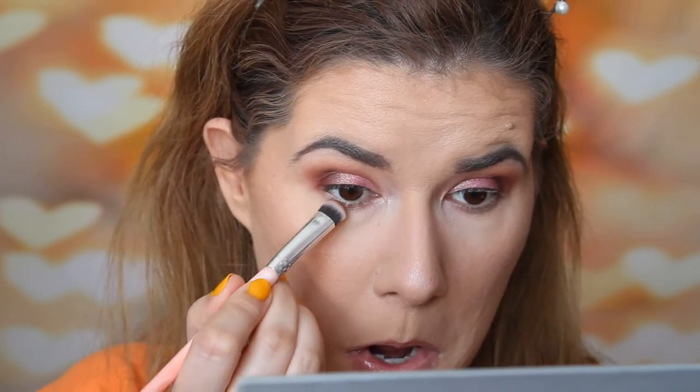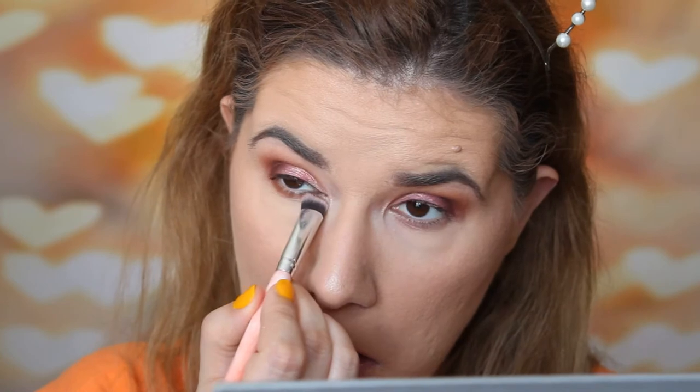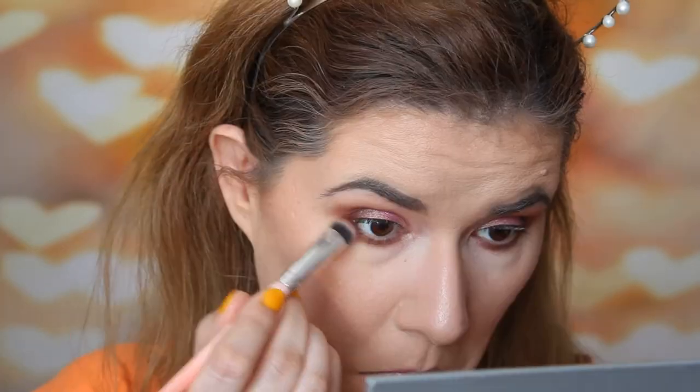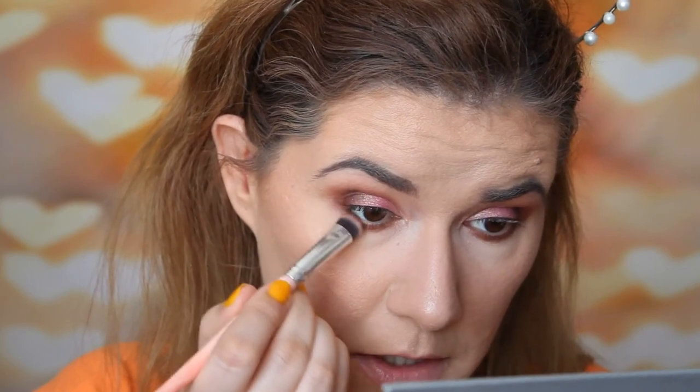Nice, and then we are going to go into the low lash line. Use this number 8 from BH Cosmetics and go into this first shade that we had in our crease. I look so funny when I'm applying the eyeshadow on the lower lash line. And then I'm going to go into this darkest and just blend it here. Not go all the way. Go back with the lightest.